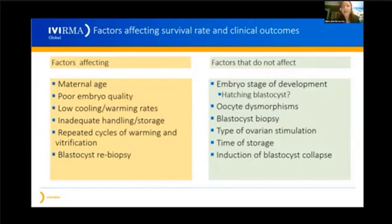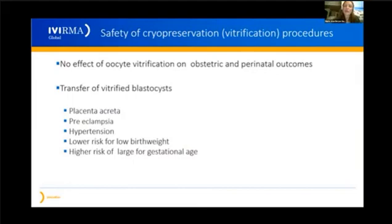And last but not least, I will bring attention to the safety of cryopreservation, because we were happy using vitrified oocytes and embryos in our cycles, but we know that we still require more, let's say, large-scale population studies to look at the long-term consequences. So far we can say that perhaps oocyte vitrification does not affect the obstetric and perinatal outcomes, but maybe we cannot say the same when we transfer vitrified blastocysts, because the transfer of vitrified blastocysts has been associated with risk of women having placenta accreta, preeclampsia, hypertension, and also a higher risk of having babies with large for gestational age syndrome. So I leave this situation, a question mark open for you to think about, because I think it's something that we should not forget.